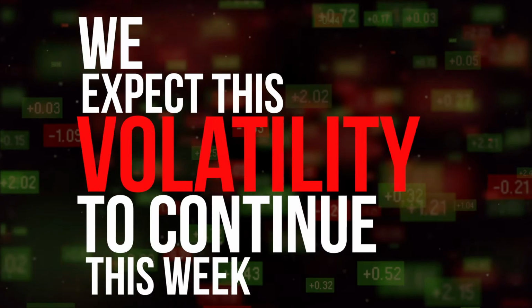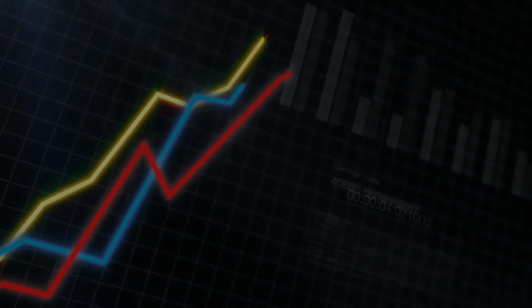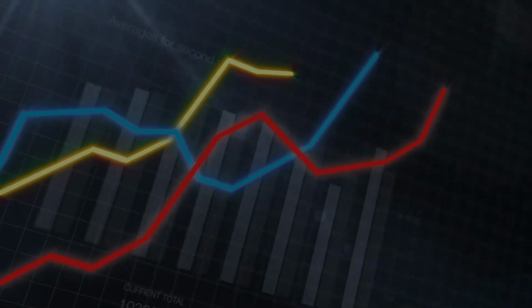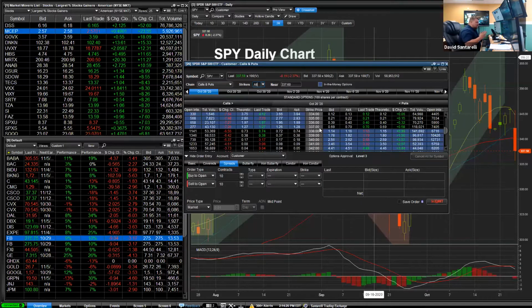So let's say we expect this volatility to continue this week going into the election. I don't know what the market's going to do tomorrow. I don't know if we're going to have another 800-point sell-off. I don't know if we're going to rebound 500 points, but I think the volatility is here to stay and I want to profit from it. So a great strategy to use is something called a straddle.